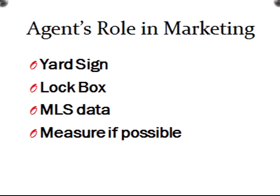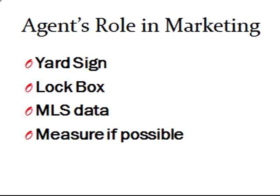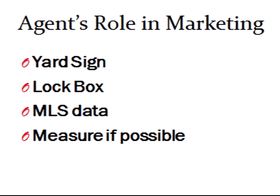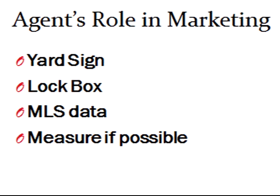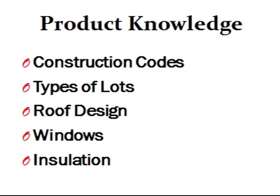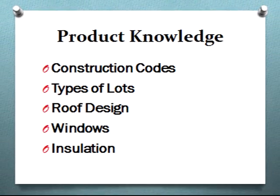Regarding the listing inventory management, you're certainly going to have to support any of the sales activities that take place, arrange open houses and what have you. Also tracking listing activities. I'll tell you what's going to be important. You need to track where these telephone calls are coming from. Another thing that you're going to have to understand, especially when you're entering information into the multiple listing system, is product knowledge, and you're going to have to understand building codes, electrical codes, those kinds of things.